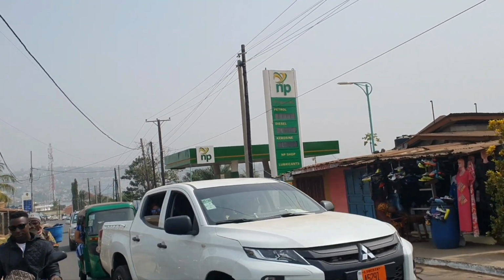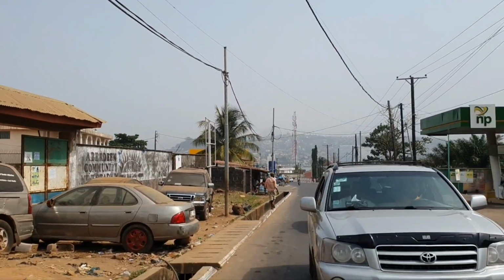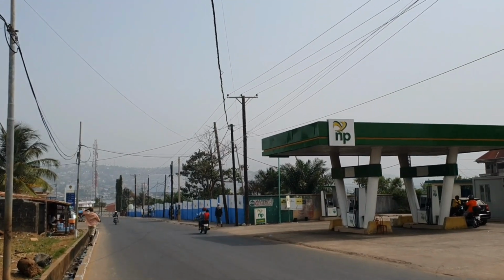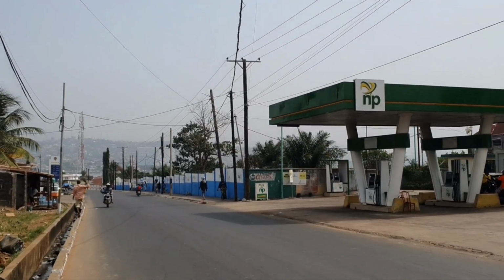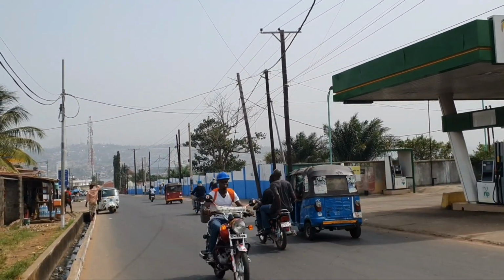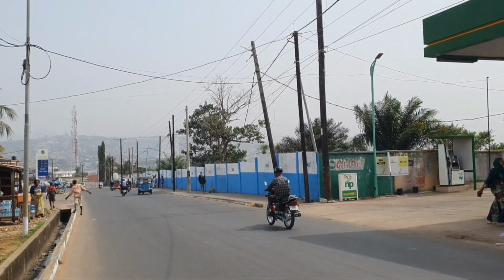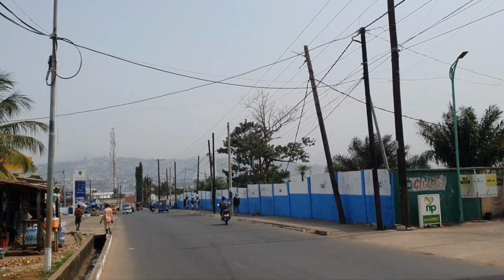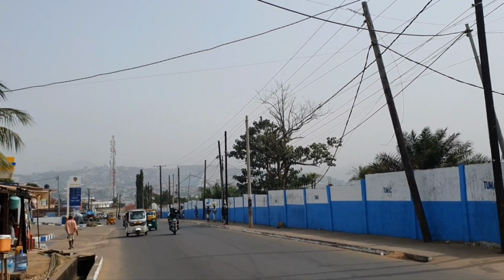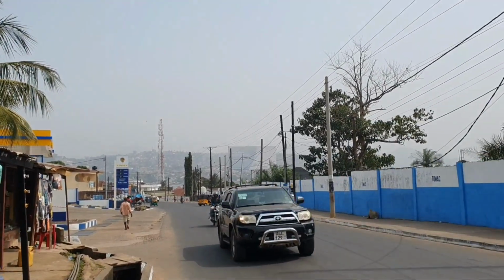There are a lot of hotels at this particular side of the country, which, as I emphasize, you will really be spoiled for choice. In the areas that I've already filmed, as you guys can see, there are a lot of hotels, a lot of guest houses where you will have a great time in lodging and accommodation, be it on the expensive side or the budget option, but we'll see.